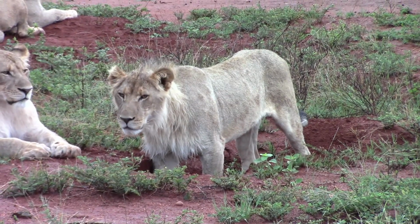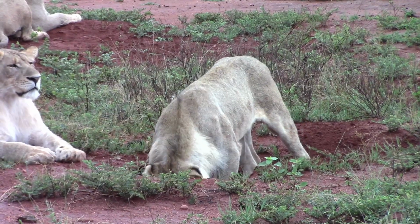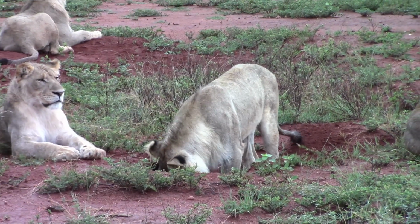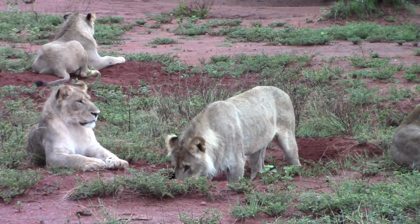Four lions at this size will need something bigger to snack on. We were lucky enough before to see how they brought down a kudu and a wildebeest. Being so young, they all will have to work together and make it a team effort.